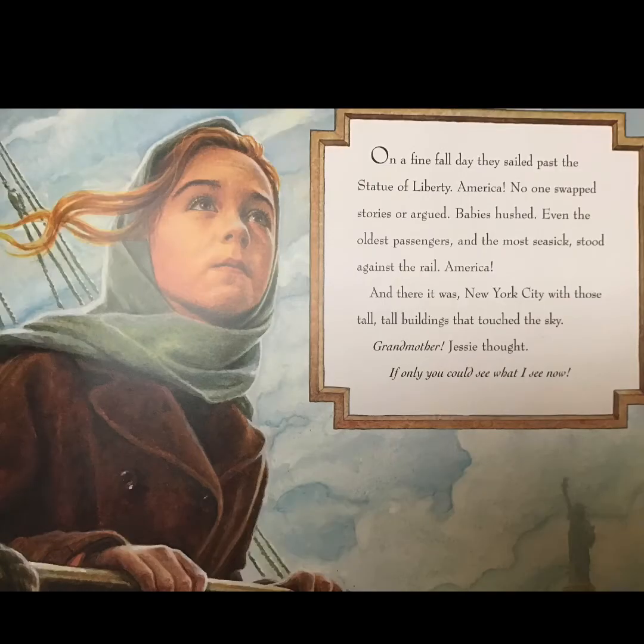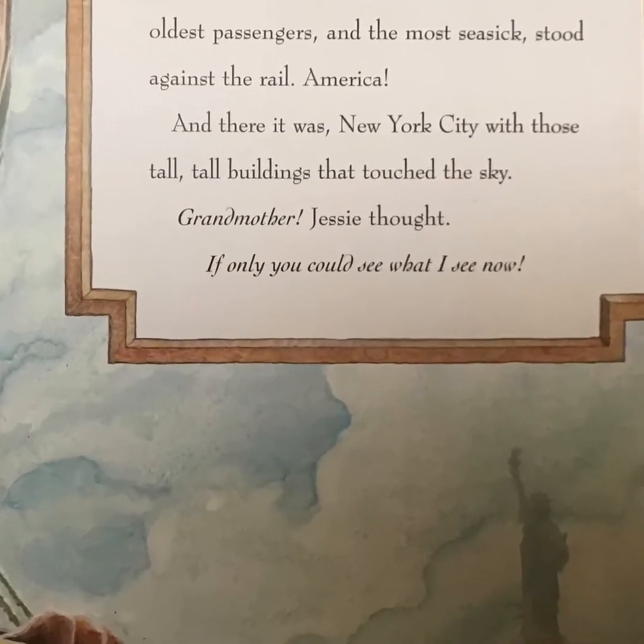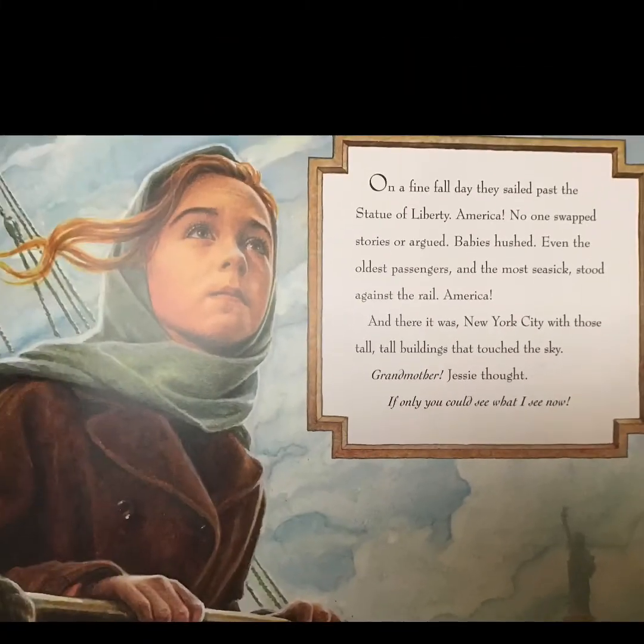Wow. I feel like I can relate to this as well. Have you ever been somewhere and just been so astonished by what you see? Imagine this is like a new world for her. This is a new country that she's never been. And these giant buildings, as you can see the Statue of Liberty here, this is amazing.